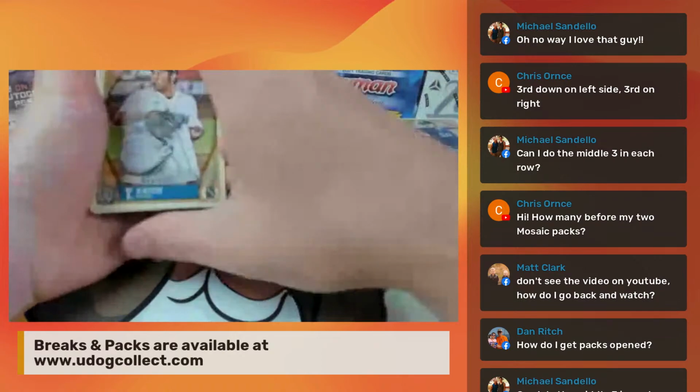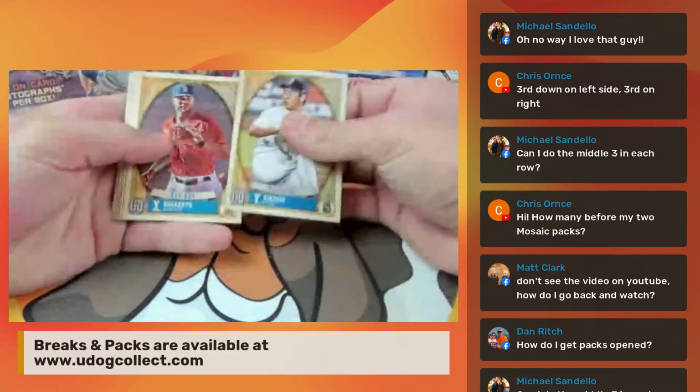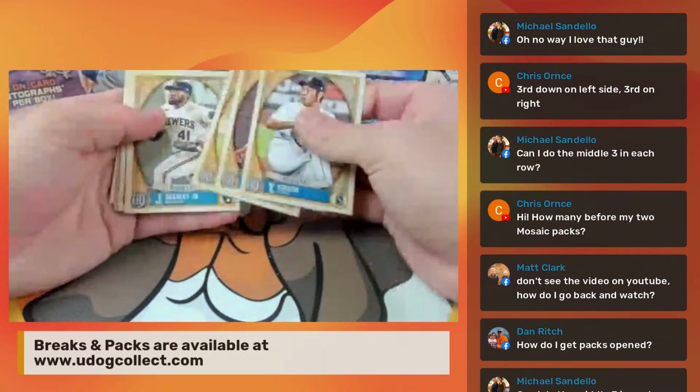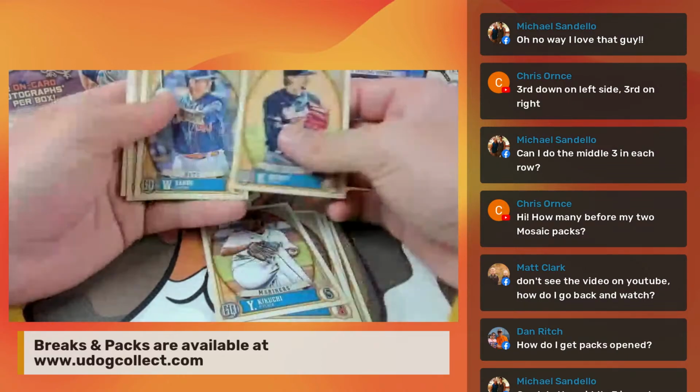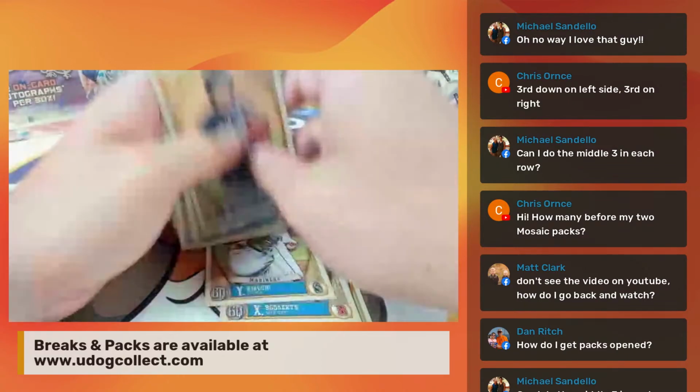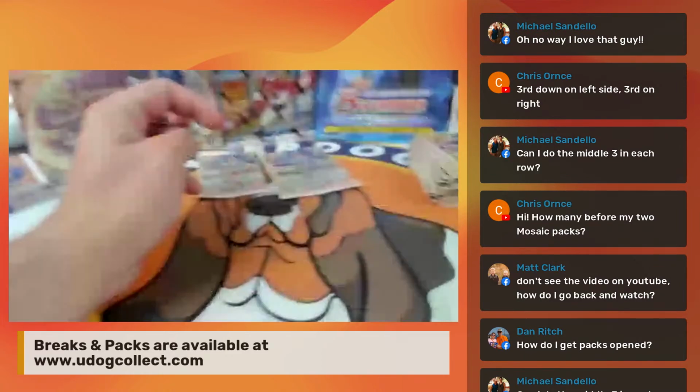It's like a Nick Madrigal on the back. Kikuchi, Bogaerts, Stiever. There's a Bradley Jr. Got a Wright, Ramos, Whitley, and Nick Madrigal out of that one.